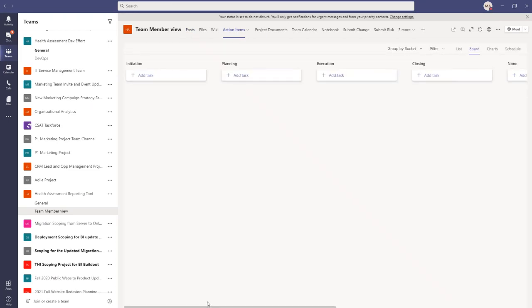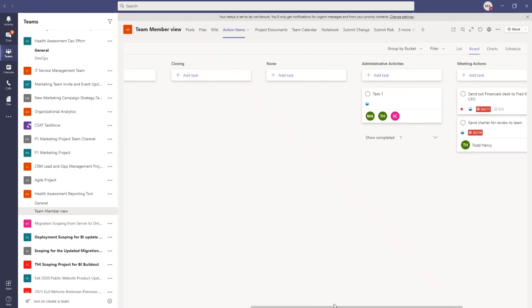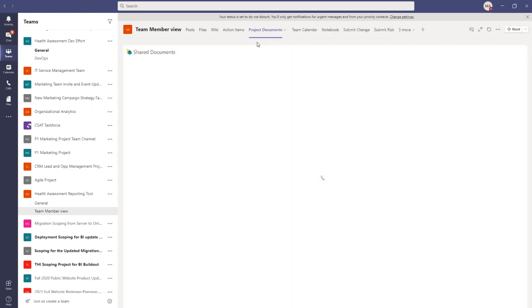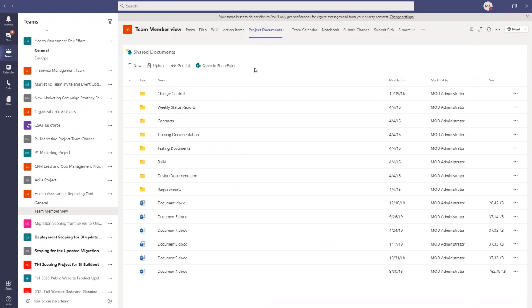And for a team member, they're really concerned about a couple things. Number one, again, what are the action items? What's coming out of the status meetings we have that I own? I want to update documentation or deliverables on a project. So the same view that a project manager would have with a little different set of controls.